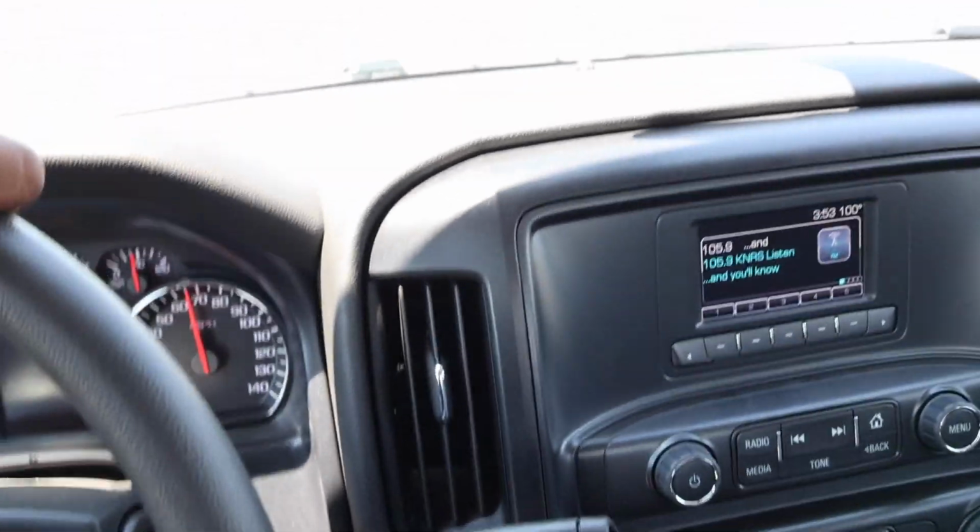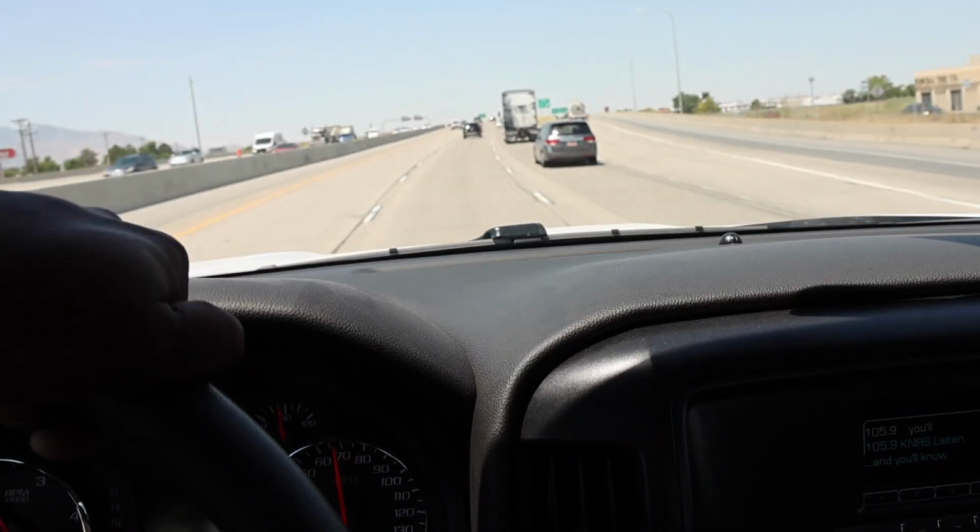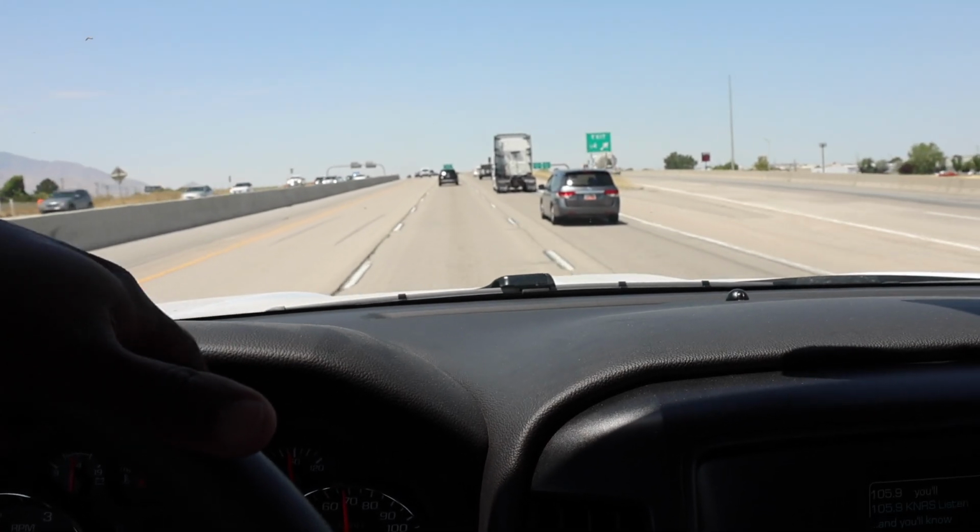You know, we got to try that out. Man, this truck feels really good. It's like a semi truck, sort of.